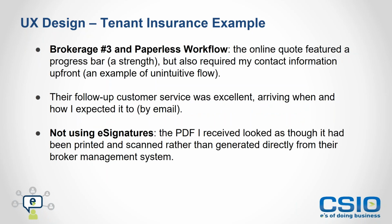Brokerage number 3 and paperless workflow. Like brokerage number 1, the online quote featured a progress bar, a strength, but also required my contact information up front, an example of unintuitive flow. That said, their follow-up customer service was excellent, arriving when and how I expected it to, by email. However, the final step of signing my application did not use e-signatures. In fact, the PDF I received looked as though it had been printed and scanned rather than generated directly from their BMS.